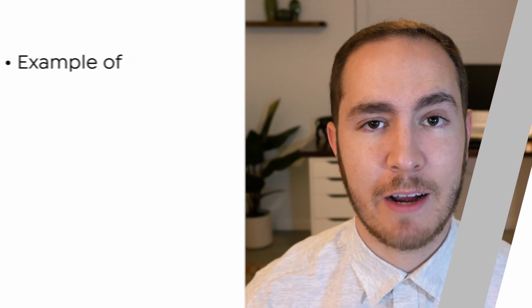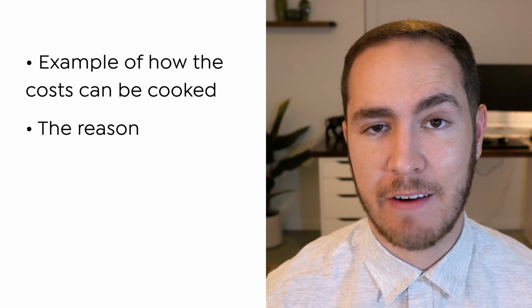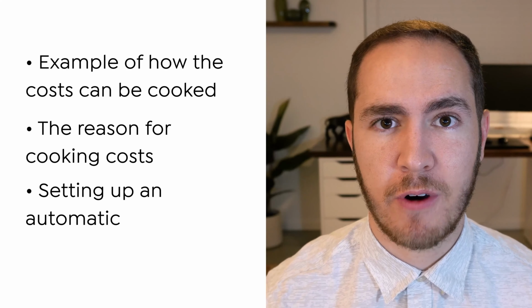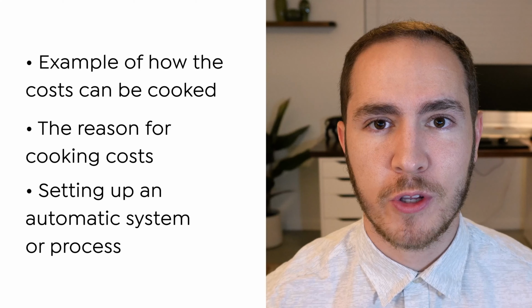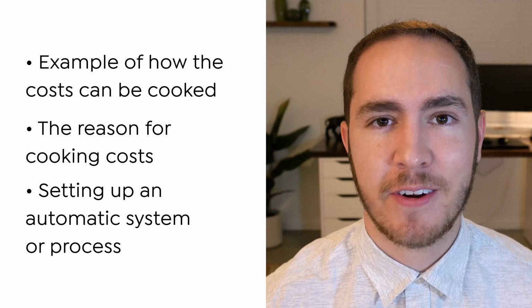We're going to finish up discussion on rule number 1, cooking the books, this time looking at the cost side of the equation. We're going to dive right into an example of how the costs can be cooked, why they have to be cooked, and then finally, at the end, we're going to show how you as a CFO are going to set up an automatic system or process to ensure this is all being done for you appropriately and reasonably so you don't have to be involved in the day-to-day accounting operations. So let's start with an example to show just how costs are cooked.